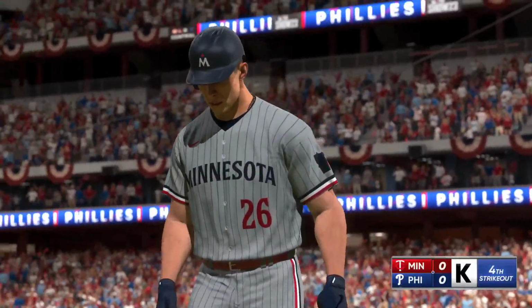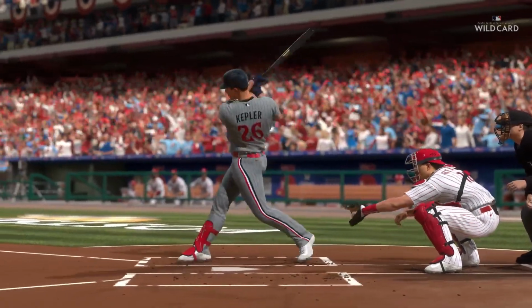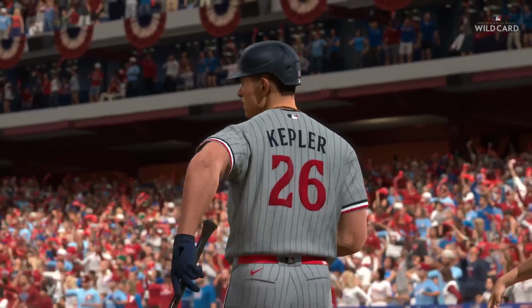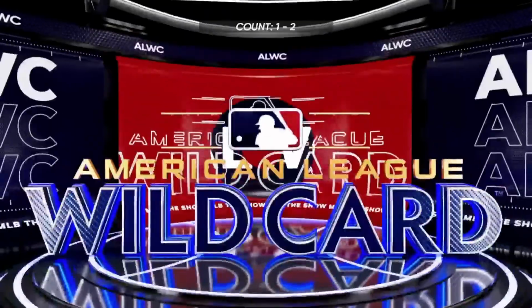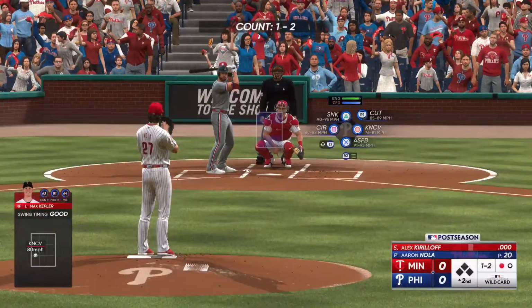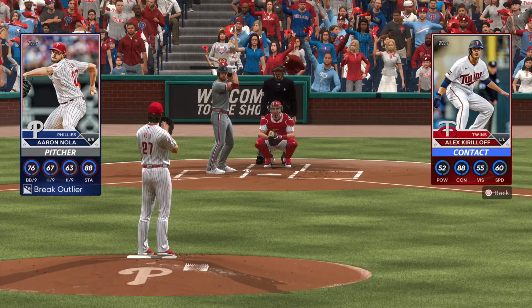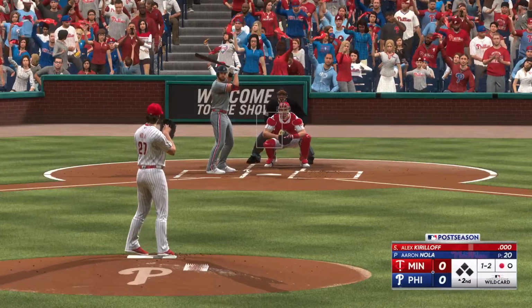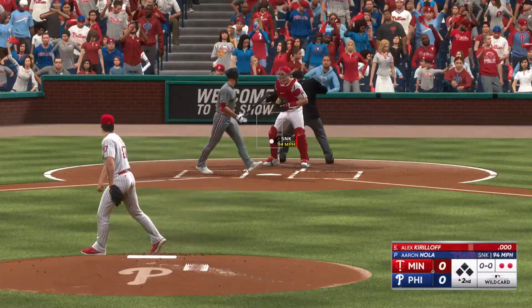Swing and a miss, struck him out. A pretty good break on the curveball right there. Maybe not as down in the zone as he would have liked, but deceptive enough to get that swing and miss. And if you don't catch that pitch out front on the barrel, it bears in on you pretty hard. Here's Alex Kirilloff. One down, bases empty. He goes down looking.